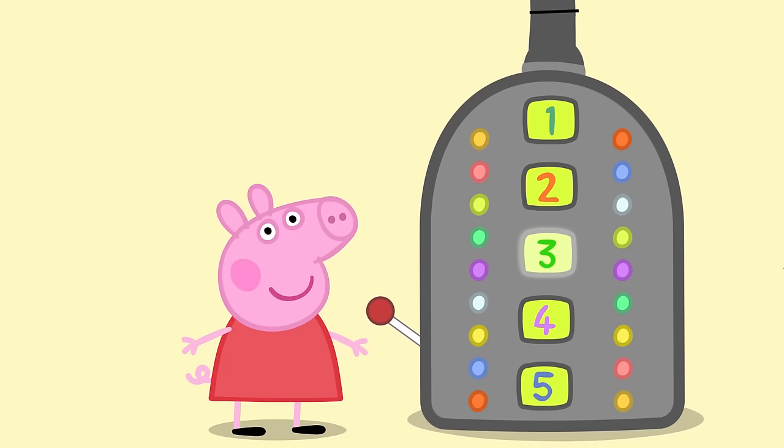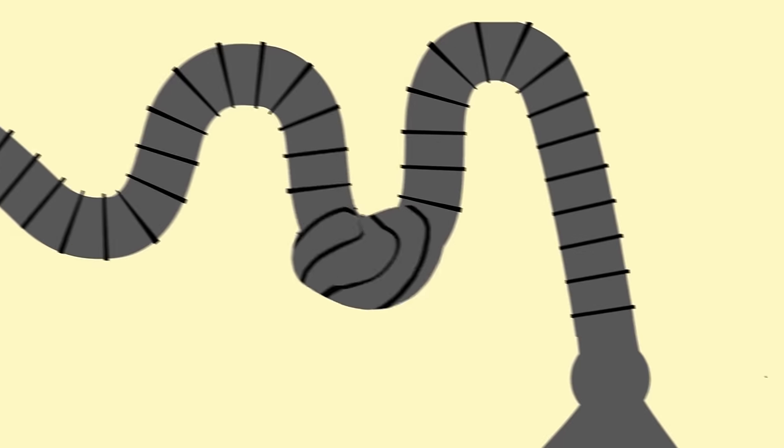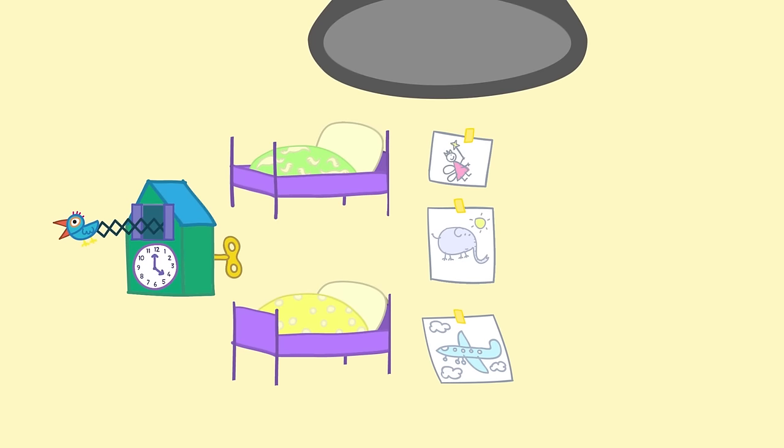It's the number three. Ooh, look at the lovely drawings. But how many pictures are there? One, two, three. Great work. There are three posters.